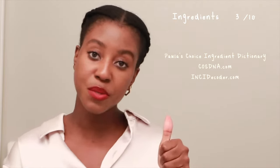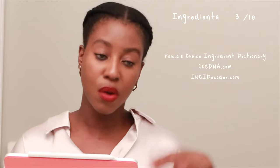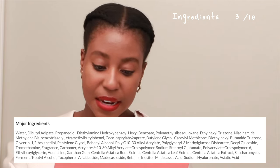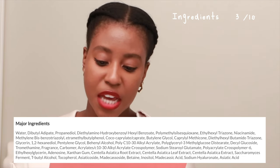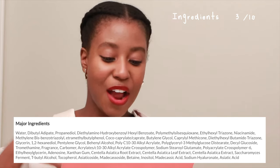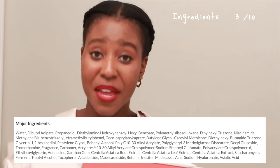In terms of their ingredients, as I mentioned, it is listed on their website, and I did actually go to 3 other sites, as I always do, which is PolyChoice website, CauseDNA, and NC Decoder. These are the places that I pretty much always look at when I'm evaluating products in general, and especially for this series. So in here we have niacinamide, Centella Asiatica. As we mentioned, there are 7 different types, including the root extract, the leaf extract, the Asiatica extract, and I can't pronounce that word, but a fermented version as well.